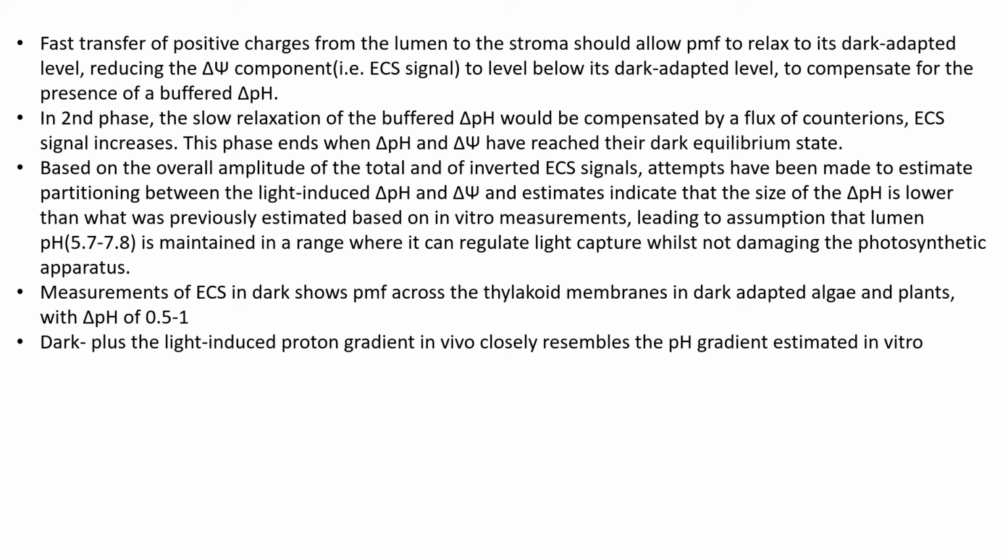However, in the dark, this changes. The PMF across the thylakoid membrane is different, with the delta pH decreasing from 0.5 to 1. Dark plus the light-induced proton gradients in vivo closely resemble the pH gradient estimated in in vitro experiments.